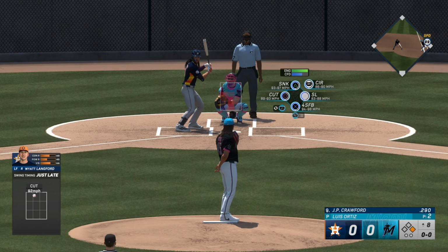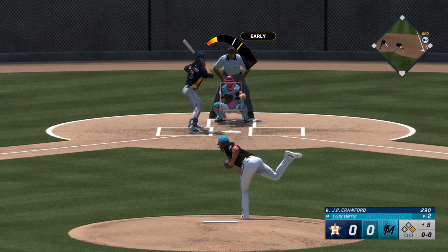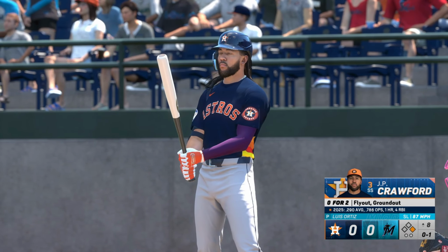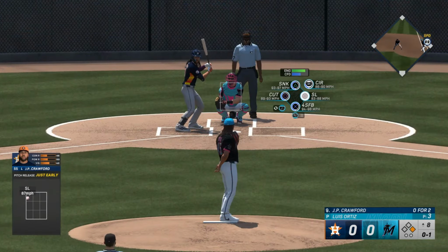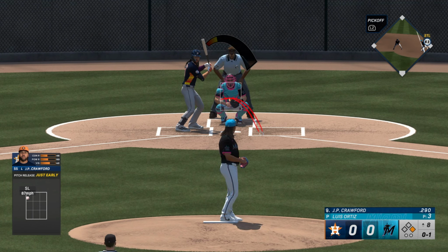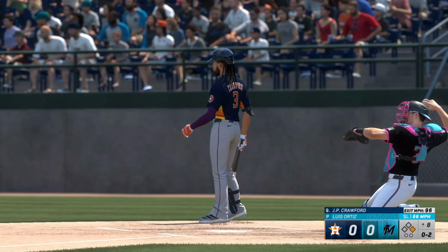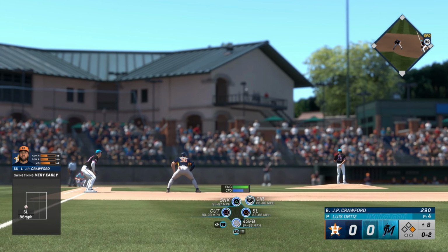J.P. Crawford up next for the Astros. Clips the corner, and that is strike one. This is a good situation if you want to try to steal a base. 9-hitter, and you're about to turn this lineup over, so get a little momentum as you turn it over. Here comes the 0-1. Yeah, that's fouled off. With 2 strikes, may see some movement over there at first base, trying to stay out of the double play right here.